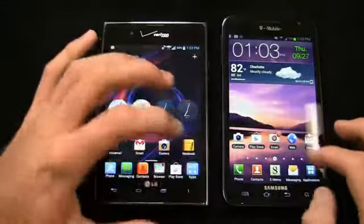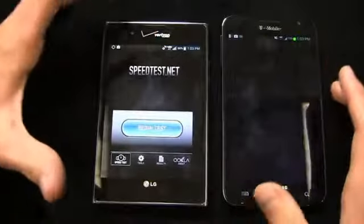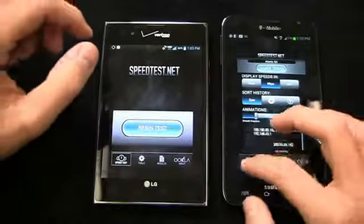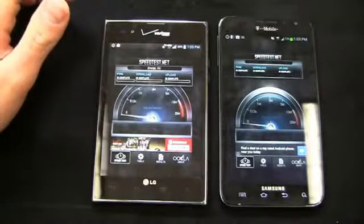Now, both of these obviously are great devices, and before we sign out, I want to do a speed test on both of these as well, just to compare T-Mobile's HSPA Plus to Verizon's 4G LTE. So you can see Shelby loading up, and then you can see Atlanta. We'll go ahead and do it on Atlanta just to see which one comes in, and we'll wait for these to load.